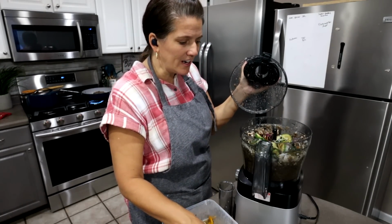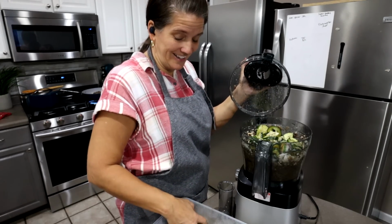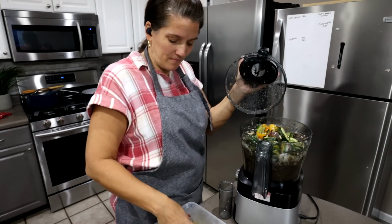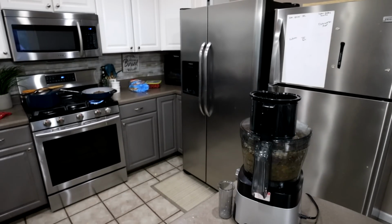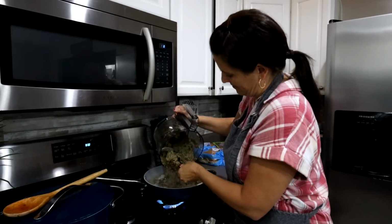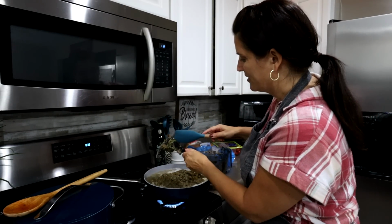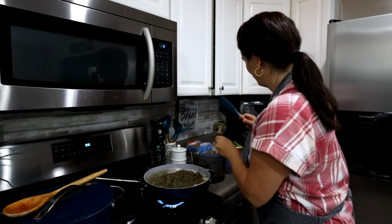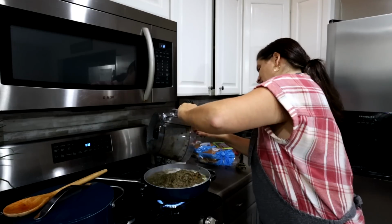Oh my goodness, do I just put it all in there? Let's do it. Oh my goodness, let's just do this. We're gonna make this happen, people. That was a lot of zucchini in there. Okay. I need my spurtle. There's like a thing on there. It's so funny. This is gonna work. This is crazy. This is a lot.